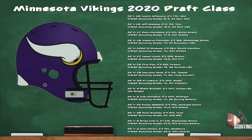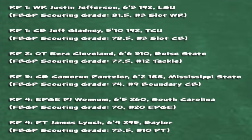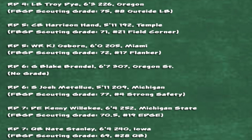The Minnesota Vikings had the most draft picks in the 2020 NFL Draft, 15 in total. What's interesting is that 9 went to the defensive side of the ball, 5 of which were in the secondary. Minnesota also spent another 3 of their 6 offensive selections along the offensive line.